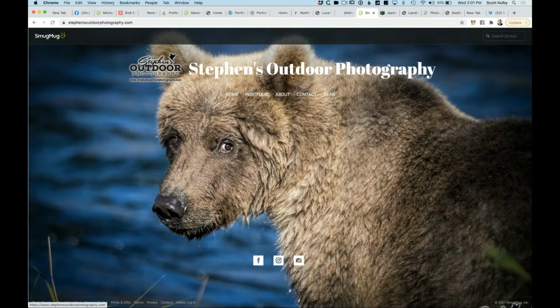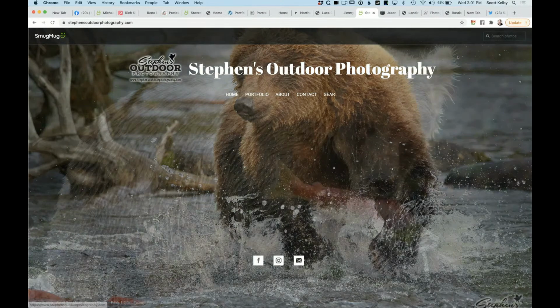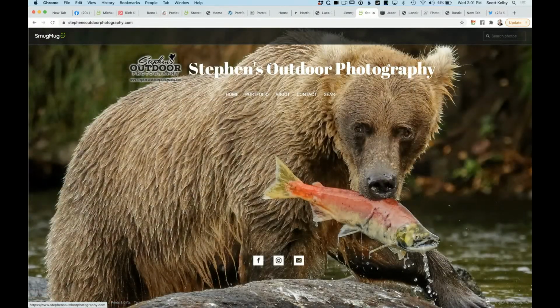Also, you've got two logos. You have his logo, and then you have his logo again. Which is the logo? Maybe you'd like it more if the logo was there without the words. Yeah, I think get rid of the words, put the logo in the center. Why would you have it twice? That's like saying Scott Kelby Scott Kelby. You don't need to say it twice.